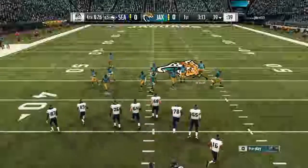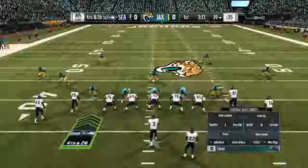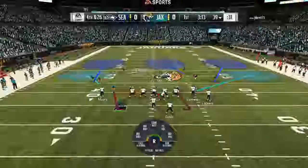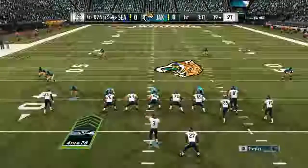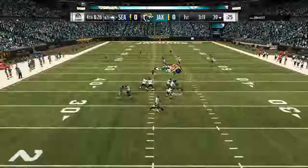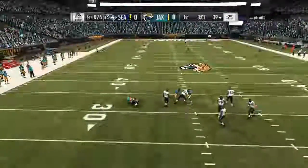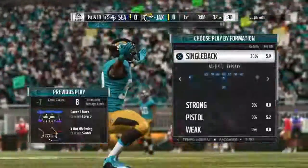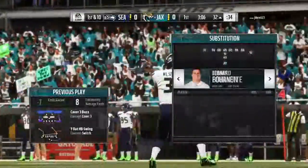And look at this. They're keeping the punter on the sideline. They're going to go for it here on the opening drive. They'll try and throw for it here. And he can't find anywhere to go with it, and he goes down. Telvin Smith in there to bring him down for a loss of 7.